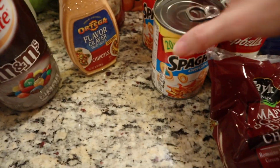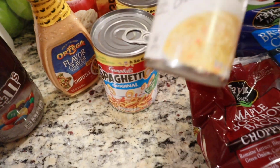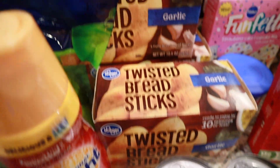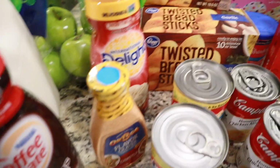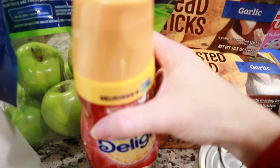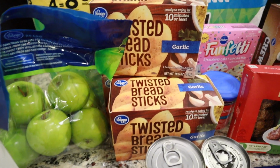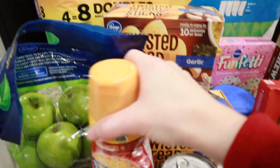My kids love SpaghettiOs. They usually eat this for lunch, as well as some home-style chicken noodle soup. Got some breadsticks. Love to eat these with spaghetti. So spaghetti night, we always have the garlic breadsticks. And those are Kroger brand. They're a really good price. I highly recommend them. Picked up some creamer because we have to have that with our coffee.